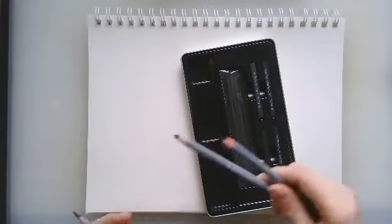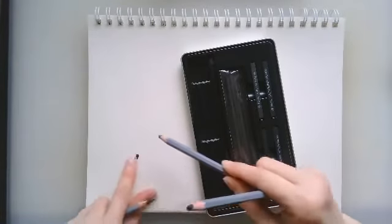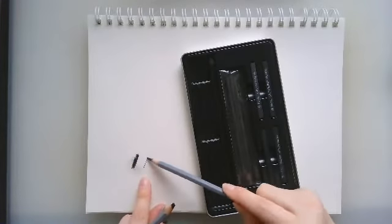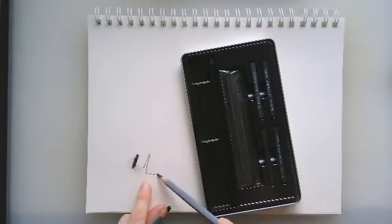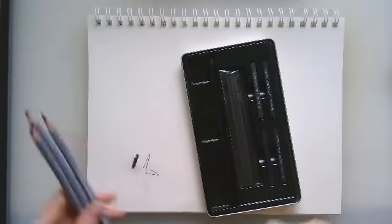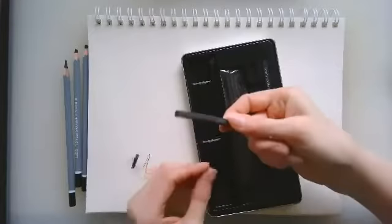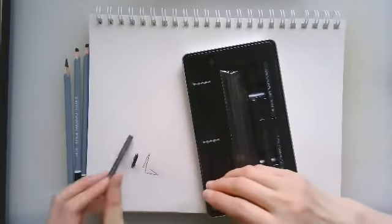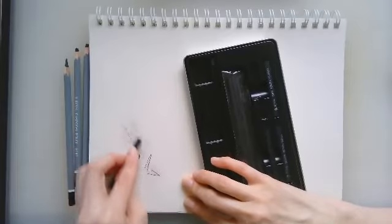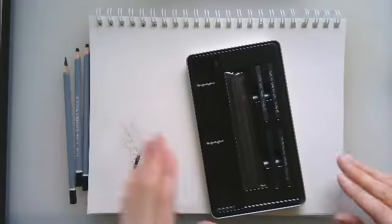then the more blurry the line. So soft is going to look blurry like this, whereas the hard is going to look more like a line drawn with a pencil, like that. Then I've got some charcoal sticks, and these are useful for doing more shading work like that. Today, I'm mostly going to use my pencils.